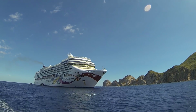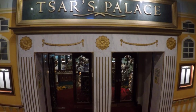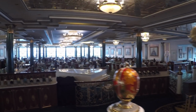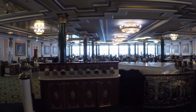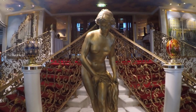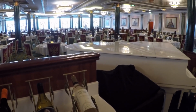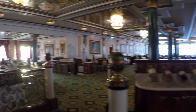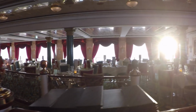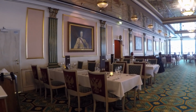Let's kick things off on Deck 6 with a look at the majestic Tsar's Palace. This is one of two main dining rooms on the Jewel. Styled after the grand palaces of Russia, Tsar's decor is quite impressive. Classic paintings adorn the walls, and lush red, greens, and gold sell the palatial feel.